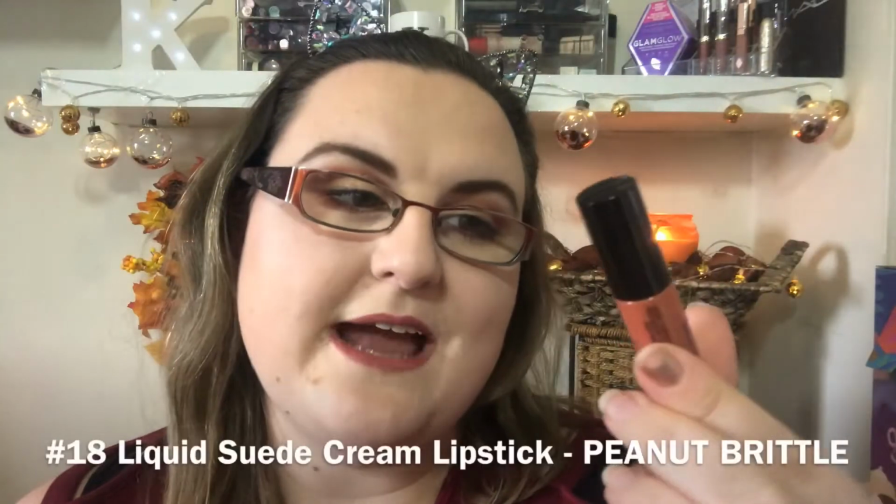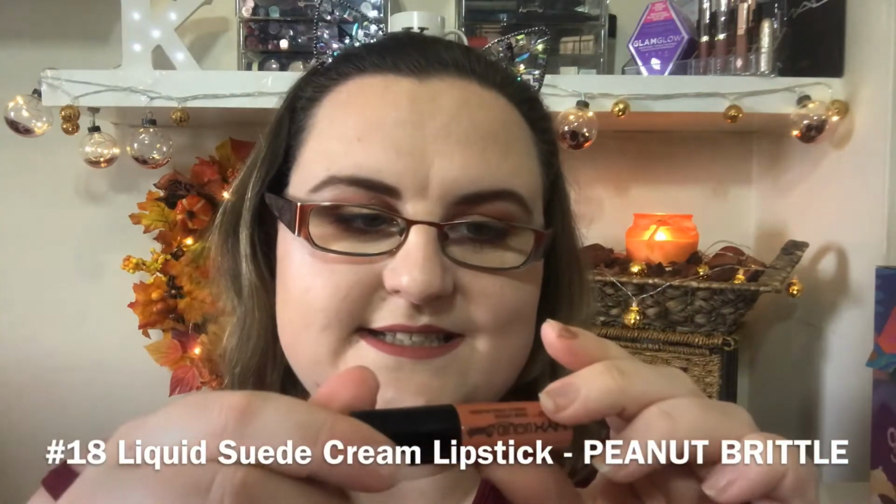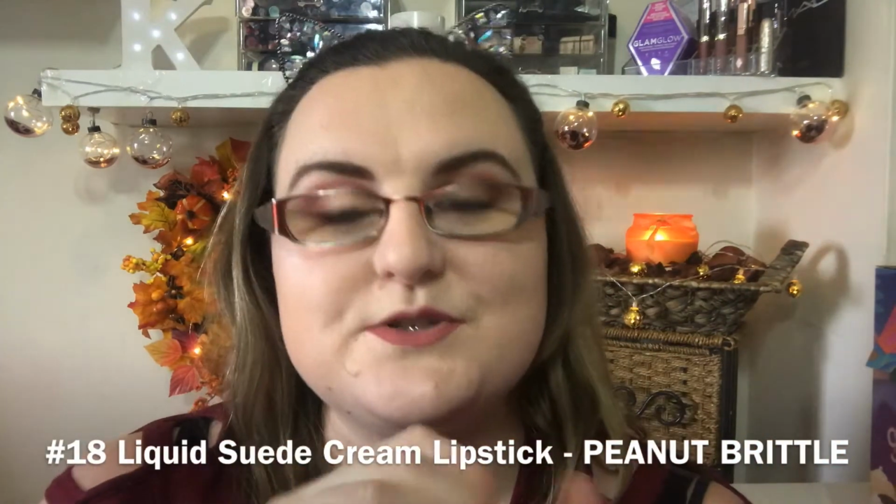For day 18 we have another cream lipstick, and this is in Peanut Brittle. And here is the colour of Peanut Brittle. It's a very much burnt orange shade. It's a really nice shade actually.